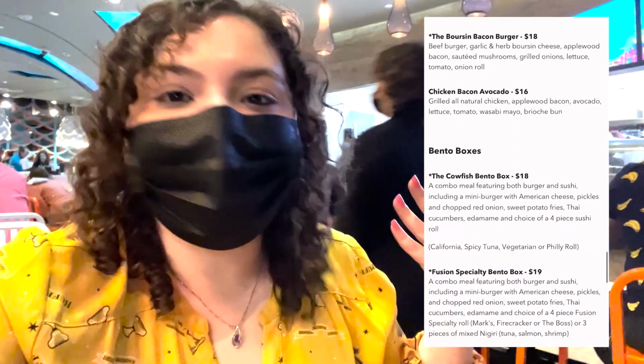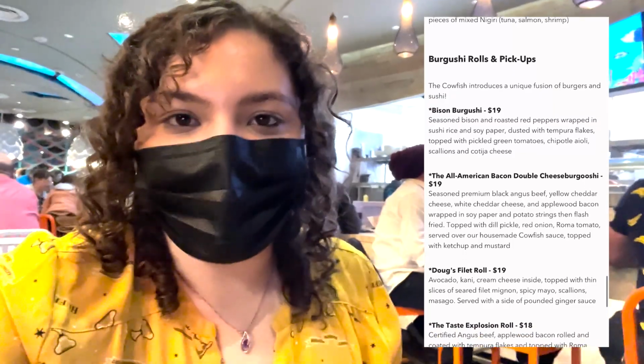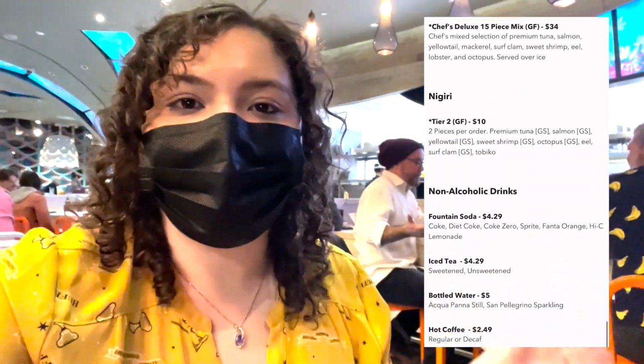I decided, since this is burgers and sushi, I want to try something super unique to Cowfish. So instead of doing an appetizer and an entree, I got two different things that are unique to Cowfish itself. So I'm just going to wait and show it to you.